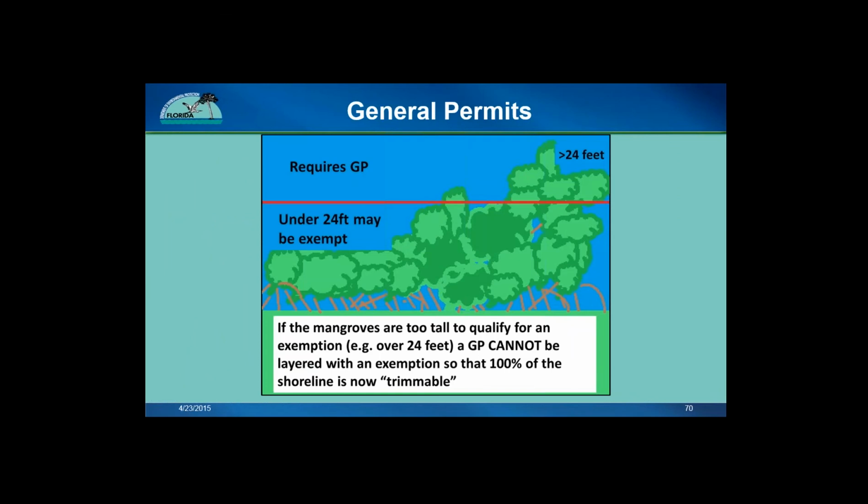So I just covered the criteria needed to use a GP. Now I have a few slides to show how a GP cannot be used. This example demonstrates that a GP cannot be layered with an exemption in order to make 100% of the shoreline trimmable. Here we have a fringe where some of the mangroves are over 20 feet tall, which cannot be trimmed under the exemption. So the homeowner wants to place a GP on the parcel so they can trim the mangroves over 24 feet in height. And then once all of the mangroves are under 24 feet tall, the homeowner wants to claim that they can trim 100% of the fringe under the exemption.